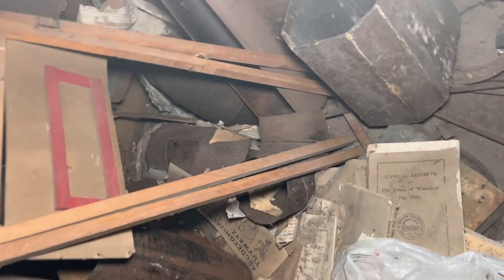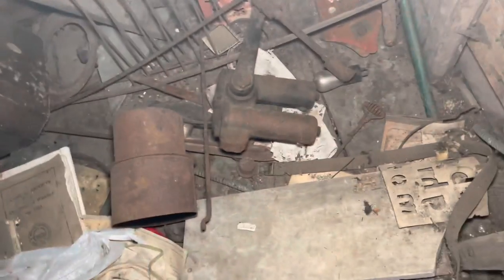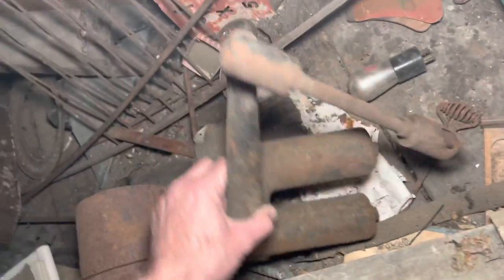Let's check this first floor. Dude, there's a bedroom back here too. This looks like a stairwell to the basement. What is that? Is it a tool? It's like some kind of motor or something. Try not to break things. Oh, it's a closet. Town of Wareham annual report, 1993. It's a door hinge thing, to slow a door down from closing so fast.